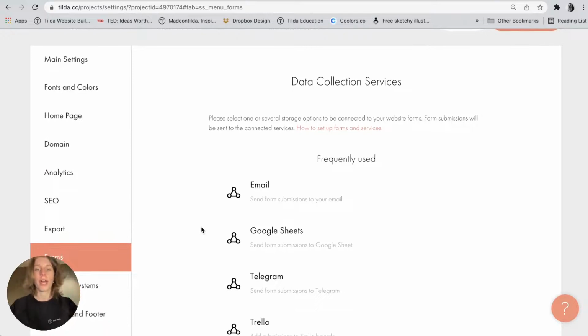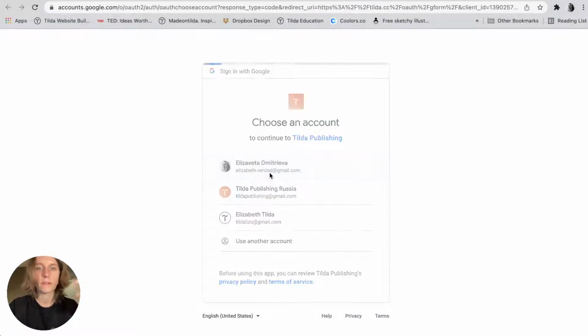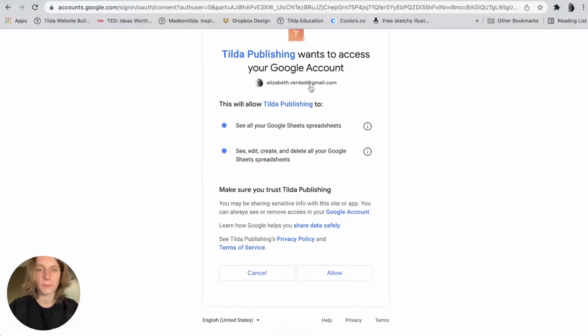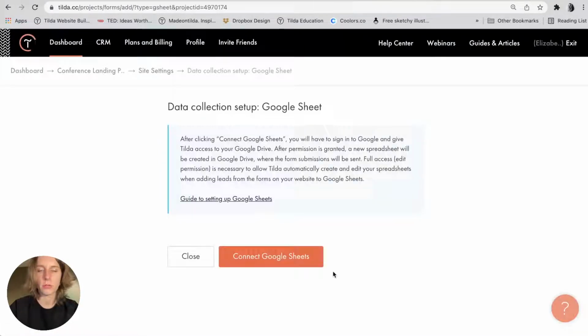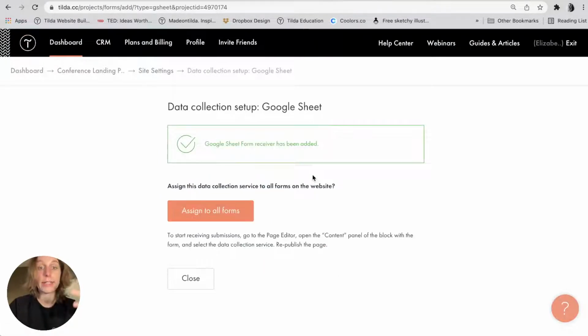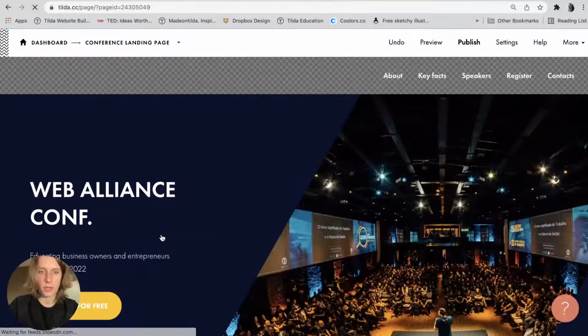So what I want to show you now is just a Google Sheets example. This is very easy. So you just need to click Connect Google Sheets. Then you will have to grant the access to your Google account. All right, you allow Tilda to do that, and then in a second it's already connected. Okay, you just close it. You go back, which is important. You go back to your page.